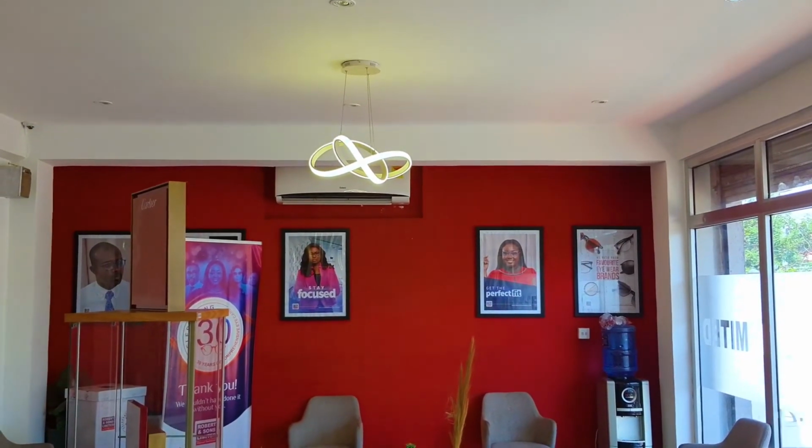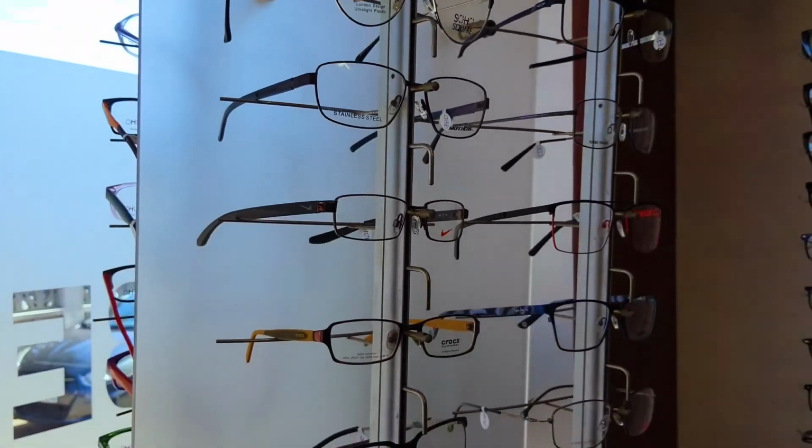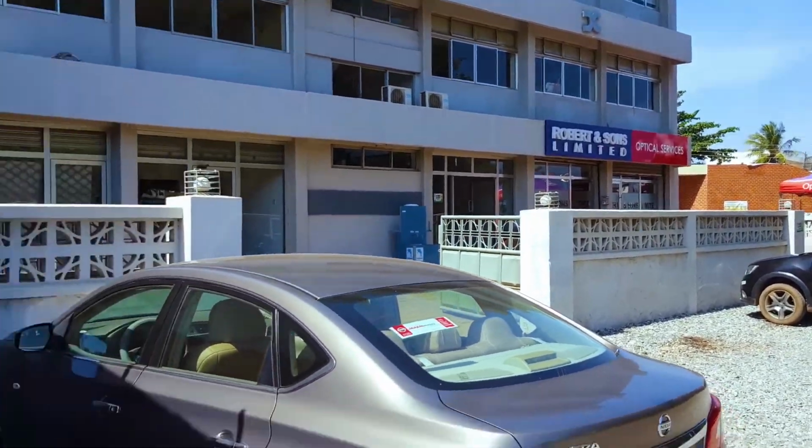They have a lot of affordable frames and lenses for you to choose from. Customer service is A1. I don't regret coming here at all, and you shouldn't either. So come around. This is the Dankwa Circle branch that I have come to, and you know, just come get your eyes checked or something. Patronize them. They're really good.